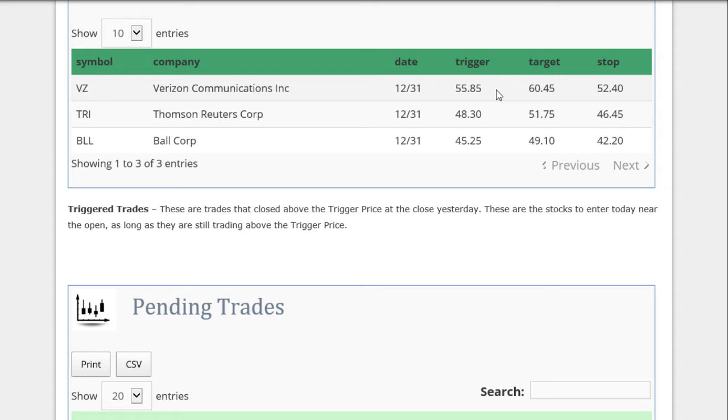Is there a certain threshold where you would want to pass? Say a stock gapped up or opened up significantly above the trigger line, like maybe two ATRs or something, where you would just want to say it's not a good idea to jump in here because the stock has already made a significant move past the trigger. Is there some sort of threshold that we can use?